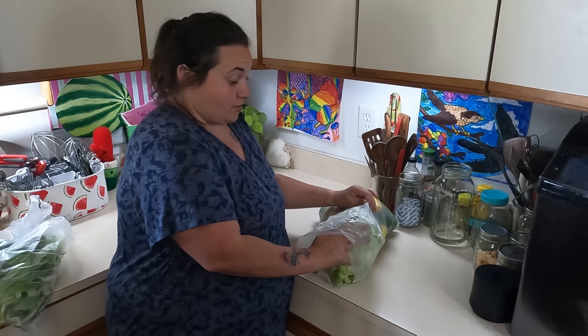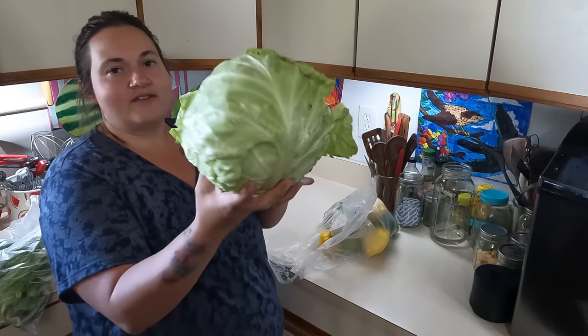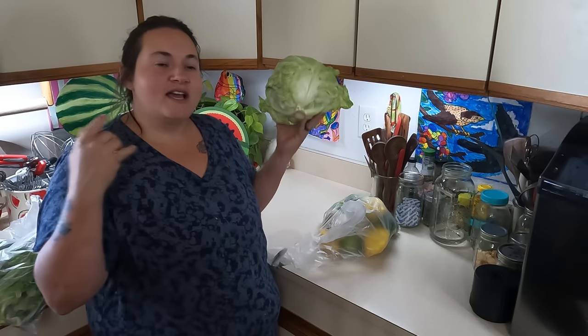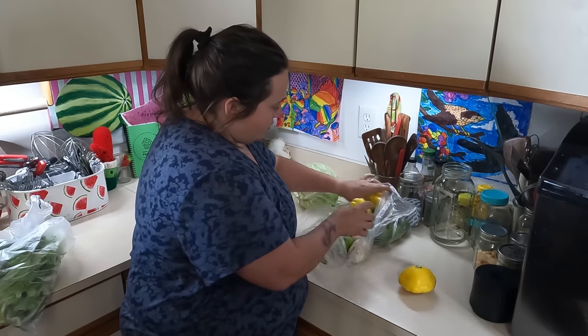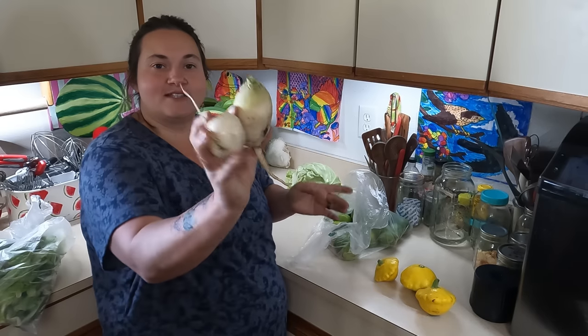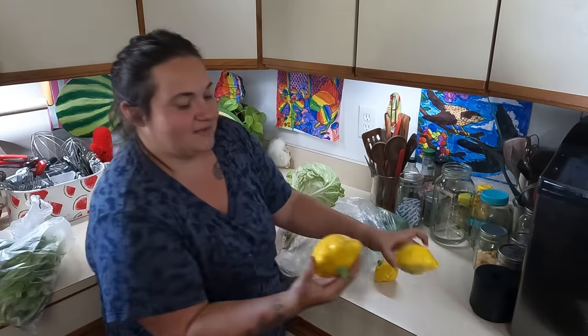I stuffed my bag of produce too. I ain't shy about it. I got 1 beautiful head of cabbage since we got all those carrots. We got cabbage, and then I got a kohlrabi as well, I believe. Oh, maybe I didn't grab a kohlrabi, but I have a kohlrabi from last time. And then I got some of these homegrown turnips there. 3 of those.